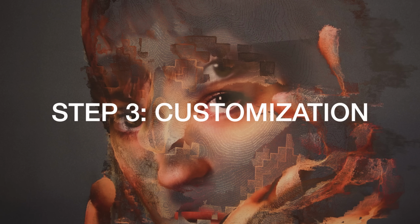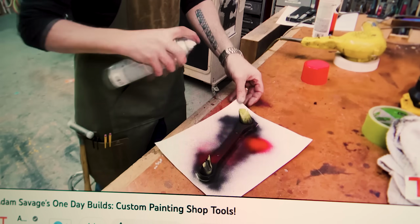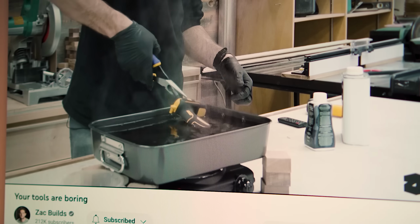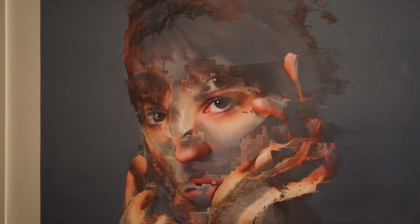Step three, customization. There are many reasons why people paint their tools. Some paint it red, some paint them black, some dye them black. But why do I do it and why white? Let's start with the main reason. I chose white for my tools actually because my walls are white.